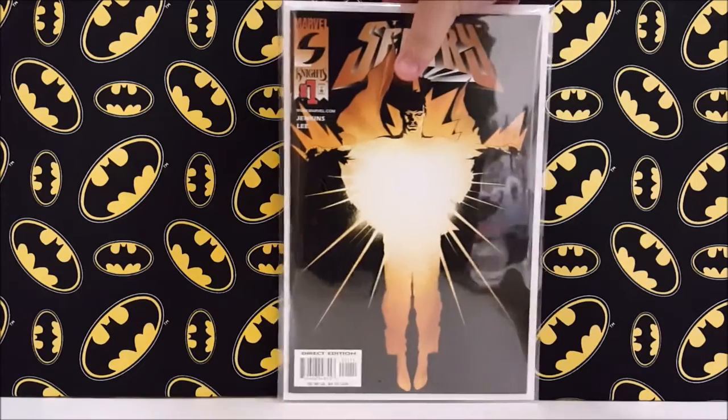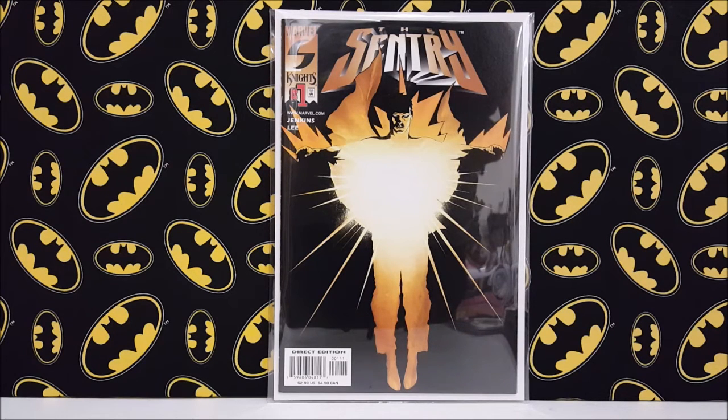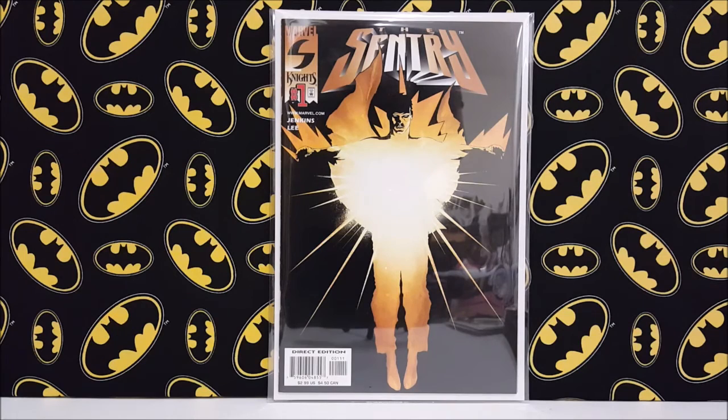I was able to pick up a run of The Sentry. This isn't a book I know a whole lot about. I looked it up on my phone and saw it had a little bit of value. I picked up the first 7 copies, and I guess it had a little bit of a buzz around it when it came out. It's a $20, $30 book from what I could see.